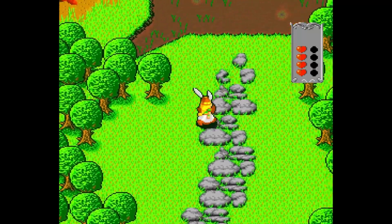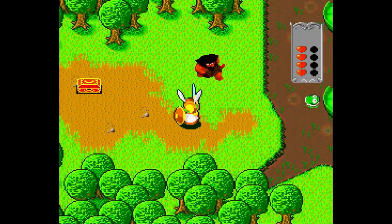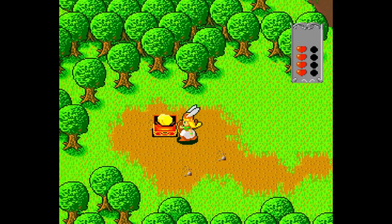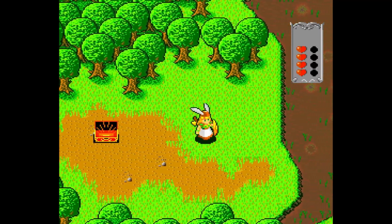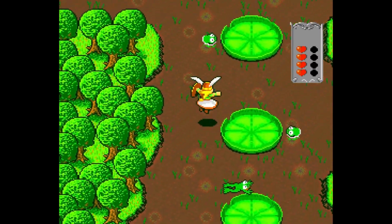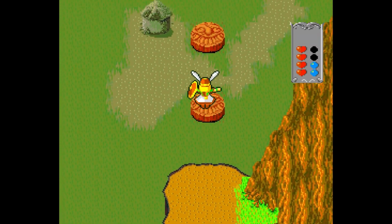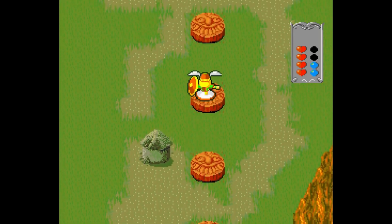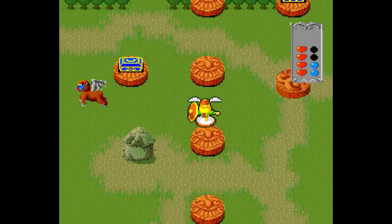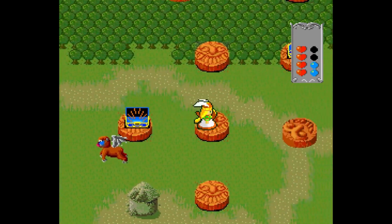top-down sort of action, some mild platforming elements, almost like isometric view in a way. But essentially, it's just a top-down action game where you run around and you kill monsters with energy blasts. And as you kill monsters, you can collect power-ups and you can collect money. And then you can go into stores and buy more power-ups to increase your health or your attack energy, or give you special attacks like little super bomb things.